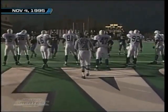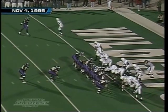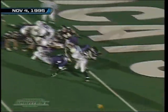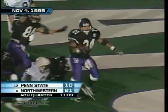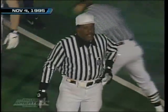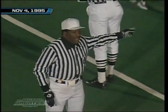Darnell Autry has 10 straight 100-yard plus games. He has 120 today. He has two touchdowns already, and he may have three here, but he won't get it on this play because his fullback had moved forward and I think was the man who drew the flag. Offside, however, is called against Penn State. So the fullback did not get the flag. The touchdown stands. Autry has three on the day.